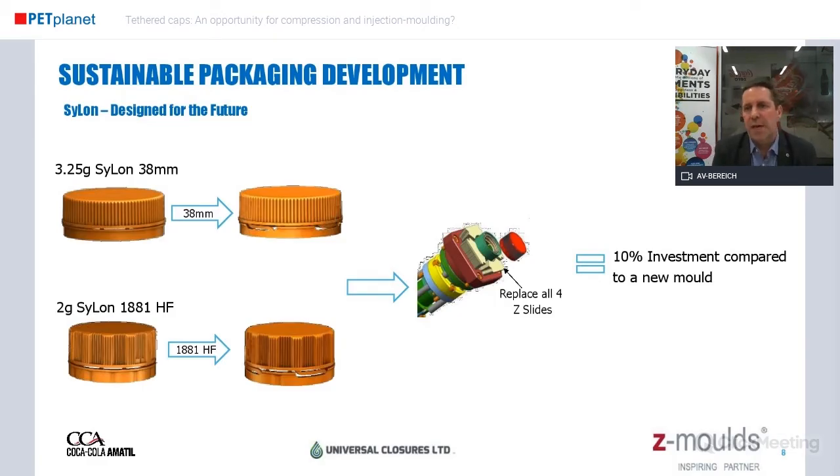You see there, obviously, we have the designs underway for a tethered cap as well for 38. The closure you see underneath is our 28 mil 1881 single-piece hot fill cap that we use in Indonesia. Again, if we decided to convert those to a tethered finish, it would just be a replacement of the Z slides. Each cavity has four Z slides on all of our molds, and we'd just be replacing that rather than investing in a new mold.